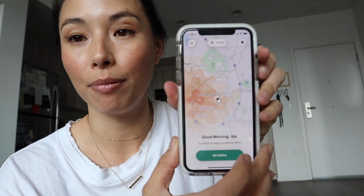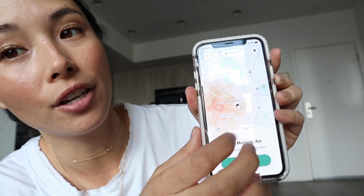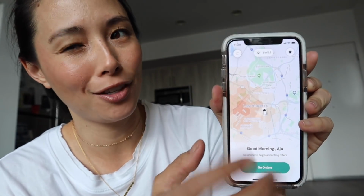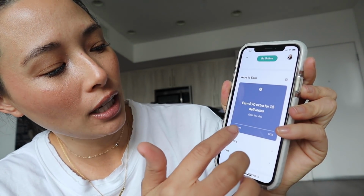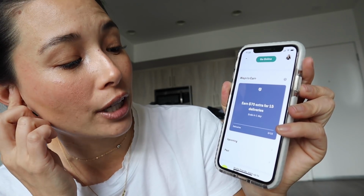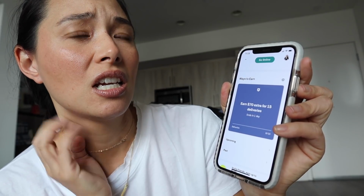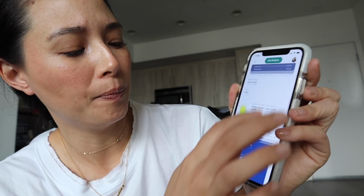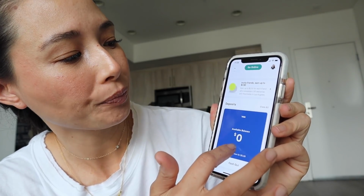So this is what the app looks like. I'm not quite sure. I would assume this means that there's a lot of deliveries in this area, but I'm not super sure. And then you can go online, which I'll do momentarily. Earn 70 extra dollars for 15 deliveries. Okay. I wonder how many deliveries I can do in one day. 15 seems like a lot. And then I guess this is where you would get paid, and then you can cash out immediately through the app. Searching for offers near you. Again, it's 11:30 right now, so I would assume that it would be pretty busy right now for lunch.